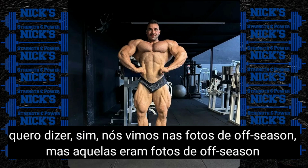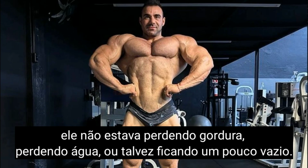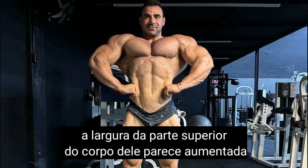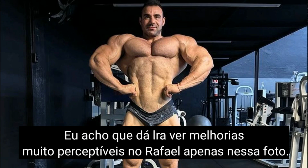I mean, yeah, we saw it in the off-season pictures, but those were off-season pictures. He wasn't losing fat and losing water and maybe getting a little bit flat. So this is him in prep, and you can still clearly see he's brought up his legs a lot. His upper body width looks increased. His arms look bigger. His delts look bigger. His lats look wider. I think you can see pretty noticeable improvements from Raphael in just this picture.